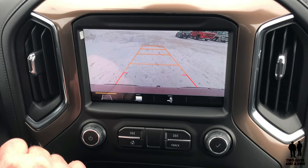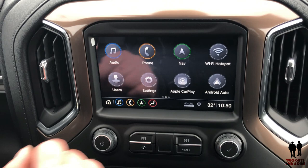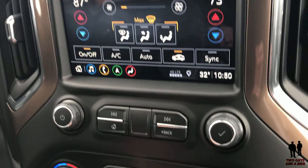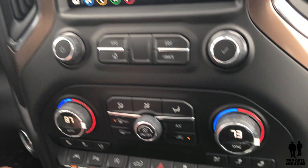Press my home key to go back again. And you can adjust your climate control from up here if you want. You also have physical controls down here that do much of all the basic things. It is dual zone temperature control. And we'll go back to home again.